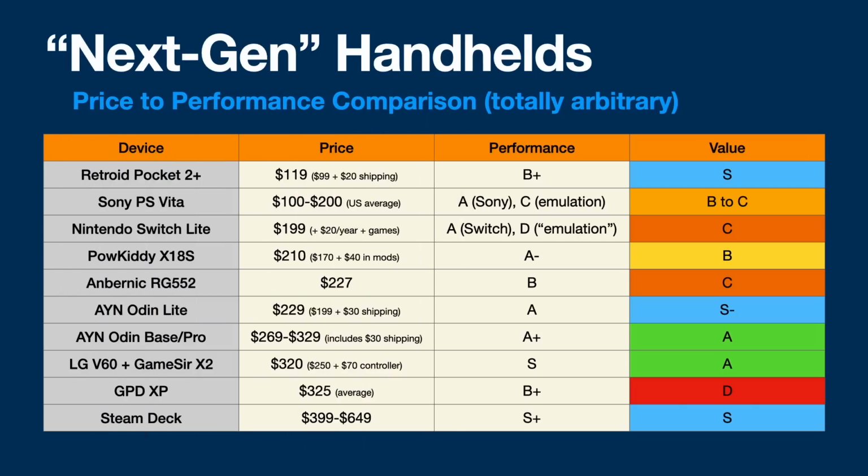Okay, so wrapping things up here, I ended up making a table just to put all this data together. And this is my price to performance comparison, and this is totally arbitrary, but this is at least what I came up with. Now, these devices are listed from cheapest to most expensive, and I've also given them a performance rating. And the measuring stick I used for the performance column is basically based on GameCube and PlayStation 2. If it could play those systems at a native resolution for most of the catalog, then it deserved an A. And then, of course, if it can play them upscaled, then I would give it an S. And anything below those two systems, I gave it something lower.